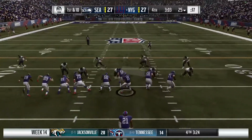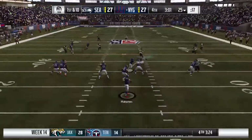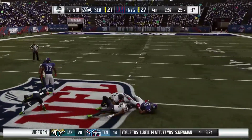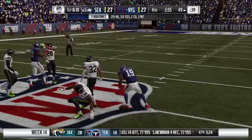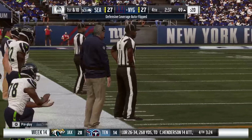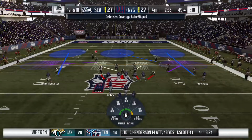Here we go now. Now a play fake here on first down. Over the middle, hauled in by Smith-Schuster. And he'll be taken down, but not before they work it across midfield. A good pickup there, 26 yards.